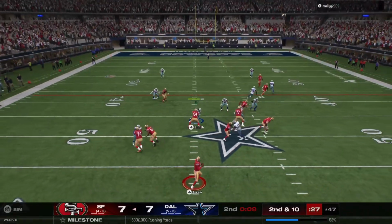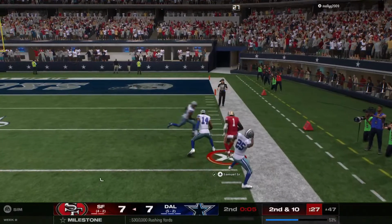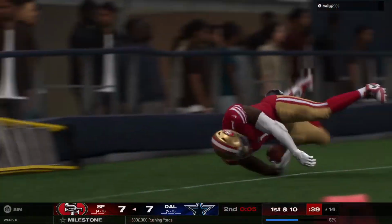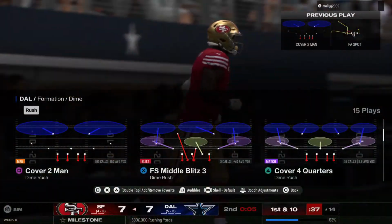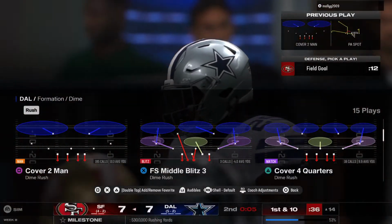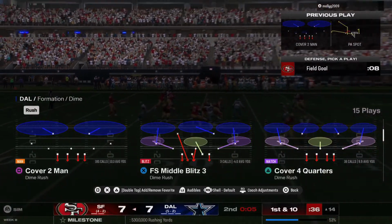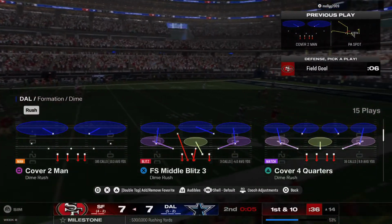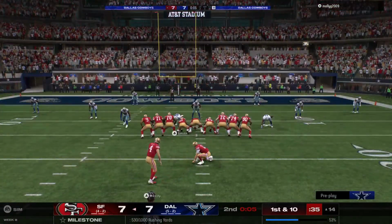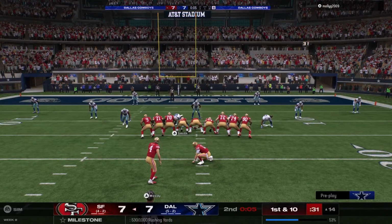Throwing now off play action. Catch is made down the right sideline. He's got it inside the 15 before going out. A big 34-yard pickup there. And that's a 49er first down. I think my favorite part was the magic he worked after the catch. The way he took the completion and made so much more out of it by adding all the extra yardage.